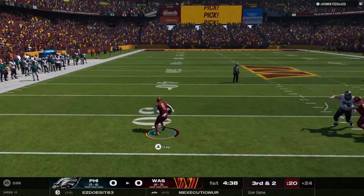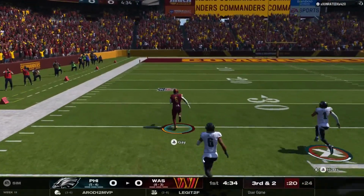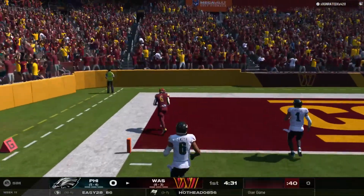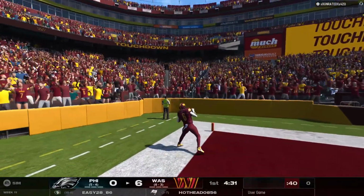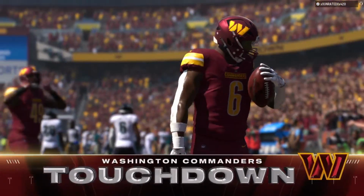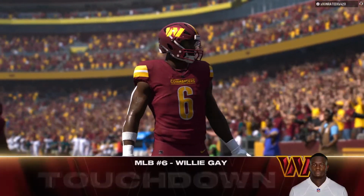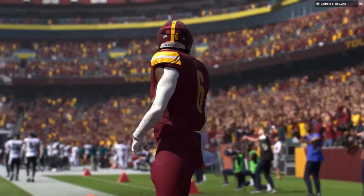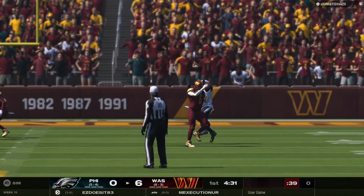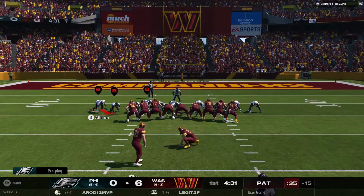Well, he tries to force it in, and it's intercepted. And he will bring this one back. An interception return for a Commanders touchdown. It's only the first quarter. That's a quick shift in momentum right there because they were driving the football before that interception. And then not only, Charles, do they throw the pick, but it gets returned all the other way for the score. I think the important thing here was it backed up in their own territory.